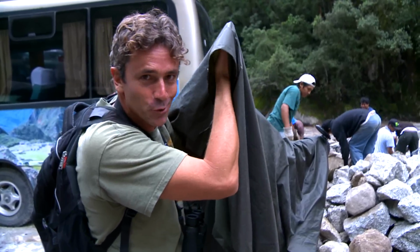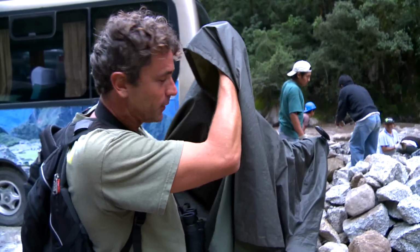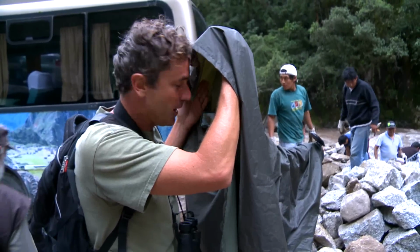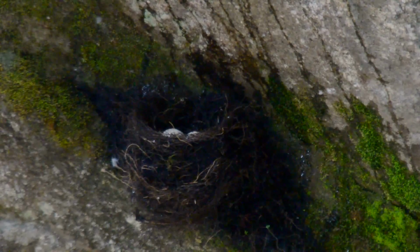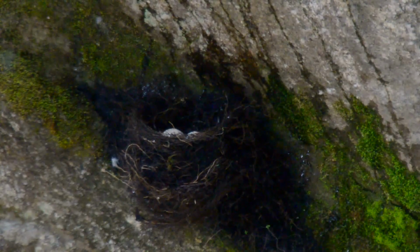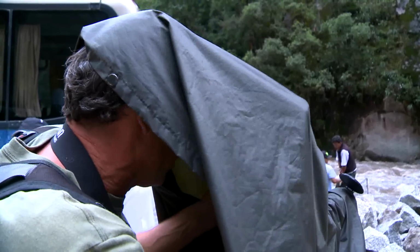Just arrived at the cock of the rock nest here, and it's raining a little bit, so I've got my gear covered here. A little bit dark in there, but I can look inside the nest and I can see two white eggs inside the nest there. She's just flown in.